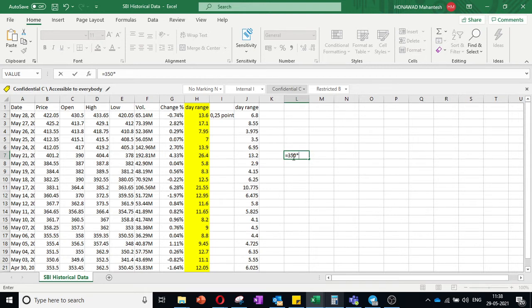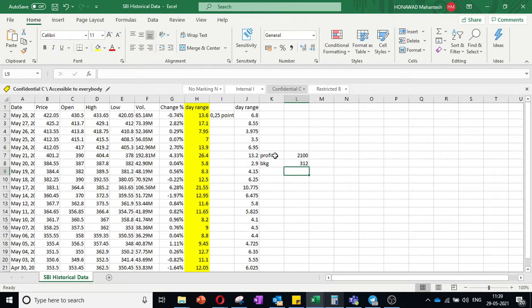each trade. If I get 1 to 1.5, so 1.5 into 4 trades, you can do 100 trades, but I am just telling. I will show you in the chart how it behaves. So you are going to make 2,100 rupees, less brokerage charges of 78, right? 78 into 4 is 312, so 1788. So per day 1788.